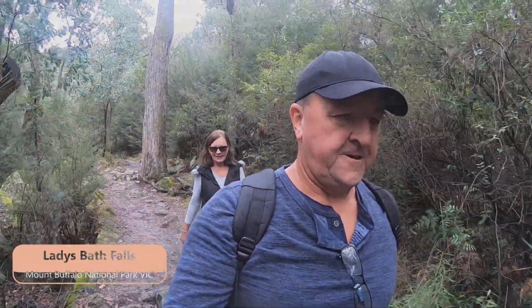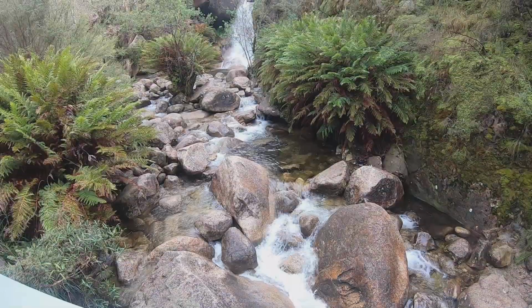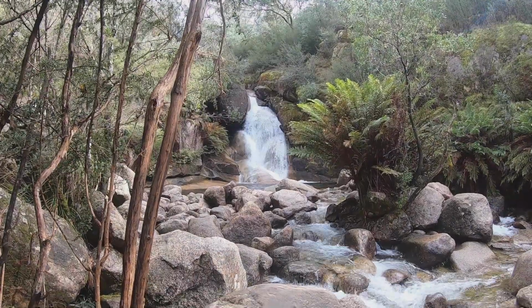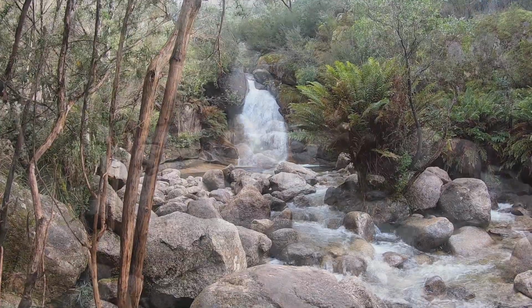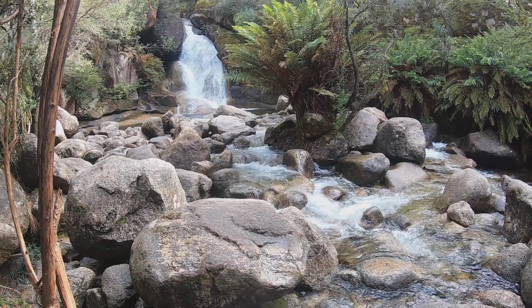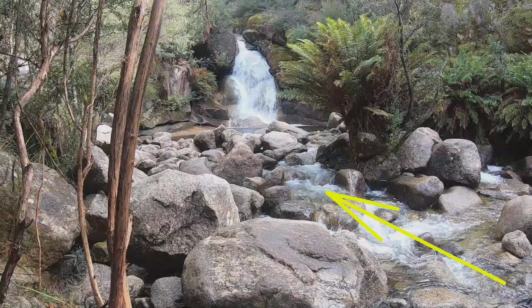The previous morning we visited the stunning Lady Bath Falls at Mount Buffalo. This is easily one of the prettiest waterfalls I've ever photographed. This is roughly where I positioned myself, as I wanted to use the flow of the water in the foreground to lead the viewer's eye into the hero of the image, being the waterfall. This is the final result.